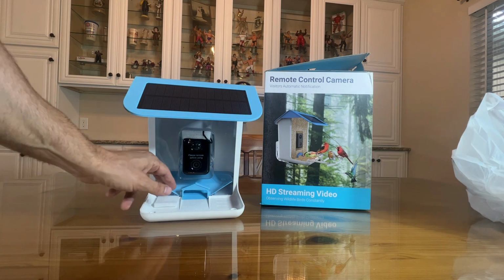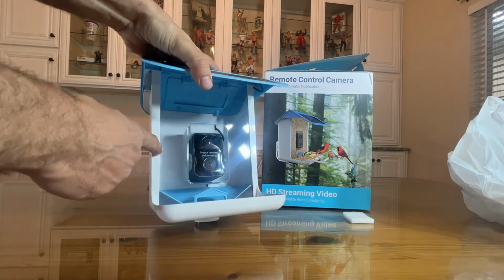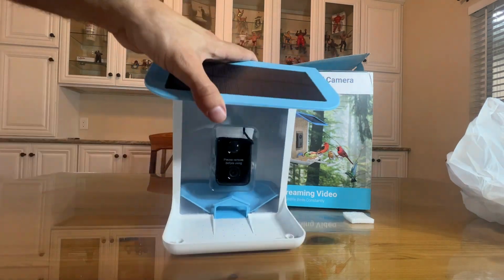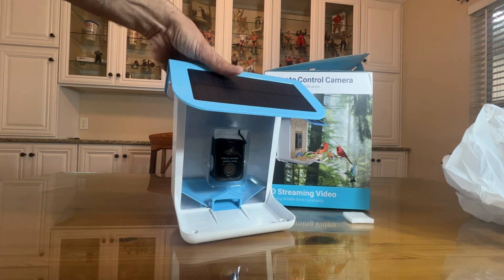I'm going to give it to you one more time. This thing is great. My 5 favorite features are the solar panel. You never have to charge it. It's environmentally friendly. The big bin for all your bird feed. The 2 megapixel camera. That's number 3. The 2 megapixel camera gets you a great view. On top of all that, easy to mount.